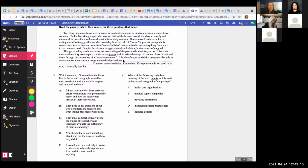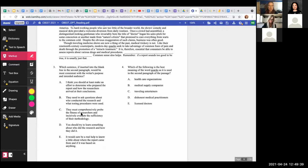Yes. And it is therefore essential that consumers be able to assess reports about various drugs and medicinal procedures. I don't know, it could be they need to ask because they're saying it's essential that they're able to assess reports about various drugs and medical procedures. So, it actually could be this one, but we're going to go to the next one and think about it.